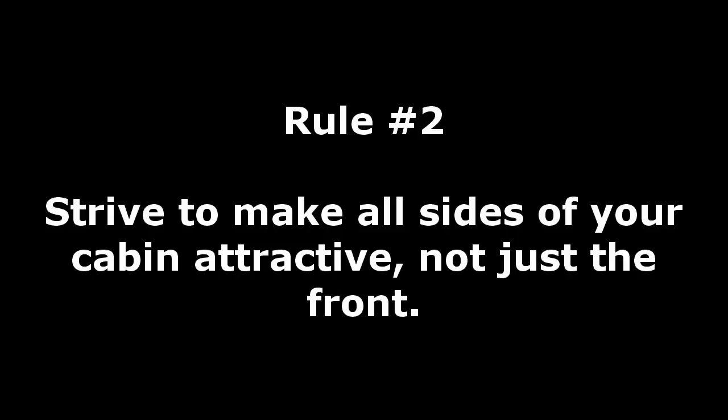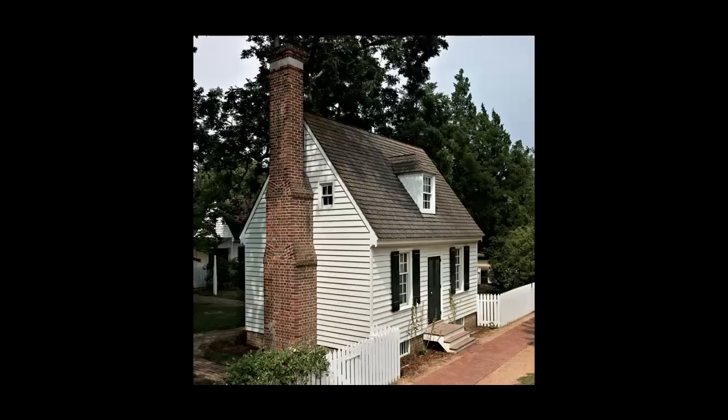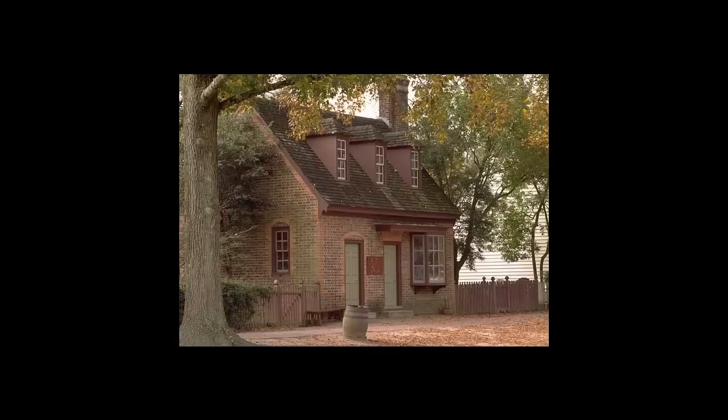Finally, the third major flaw in most log cabin plans: I believe that the most attractive cabins were built over 100 years ago. Most of the new designs of today are either ugly or will be outdated very quickly as fashions and tastes change. I encourage you to make a journey to Colonial Williamsburg. Walk the streets there. You will find yourself amazed at how these homes that were built there over 200 years ago are still to this day strikingly attractive.